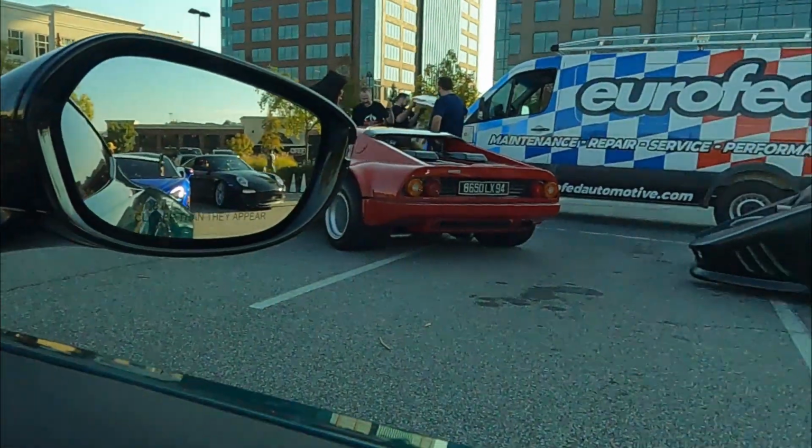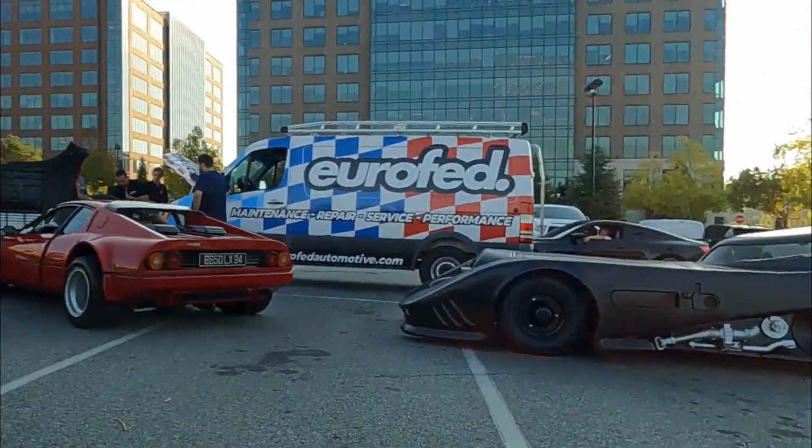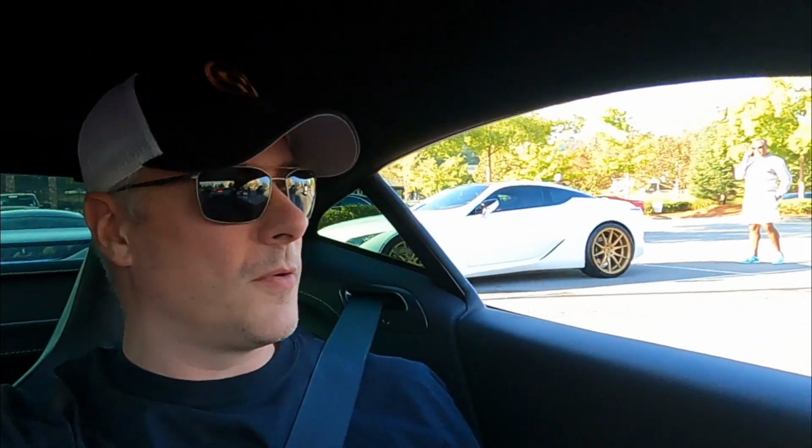All right, we made it here. We've got an interesting group of cars already. We're in the staging area. You can look out here and see that there's a Ferrari and a Batmobile. Well, the Porsche got in the way, but there's a Batmobile over there. So that's pretty cool. We've got a bunch of cars that are pulling in right now. A few interesting cars, and there's some really crazy cars. So I'm interested to see what it looks like when we finally get parked.